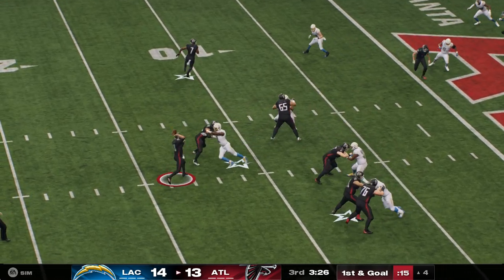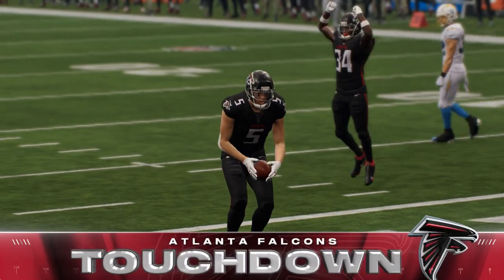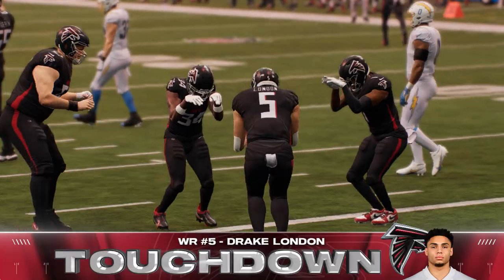Cousins gonna throw to the goal line and in. Great London. Touchdown Falcons.